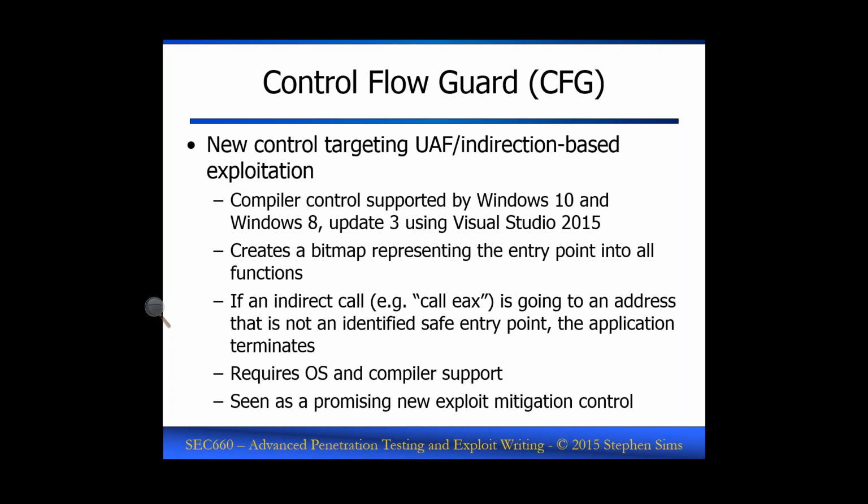And what it does is at compile time, it creates basically a bitmap, a list of all the safe entry points into functions. And if an attacker tries to basically create a fake virtual function table, for example, and tries to jump into an area of a function that's not specified as a safe entry point via the bitmap, then it will terminate the process. So it's a really powerful control, and I believe it was Core Security that demonstrated a bypass technique by using just-in-time compiled ActionScript bytecode, which is a really neat, novel technique.